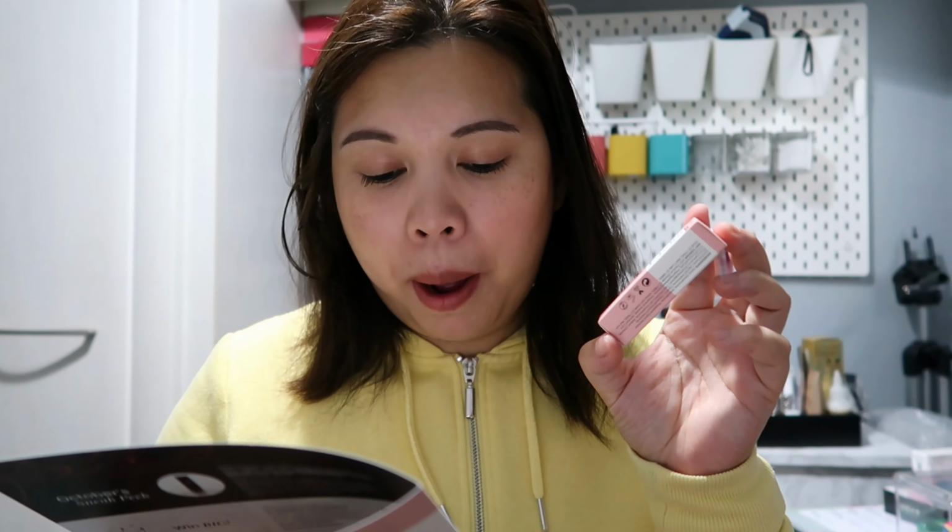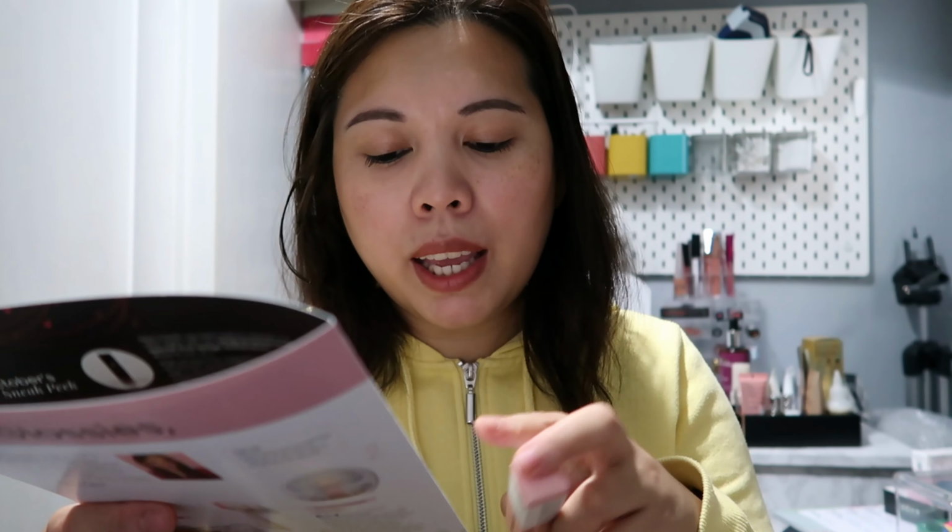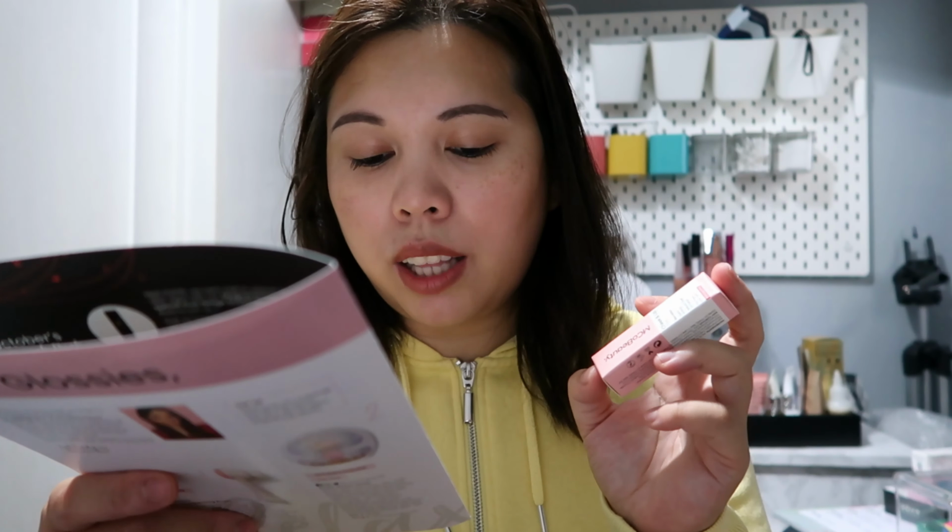double-duty beauty for a rosy pout and flushed cheeks. Yes, you can use this one on your lips too. And this one, it says lip and cheek tint perfectly blurs the lines between a dewy gloss and pigmented stain, making it an essential multitasking product.